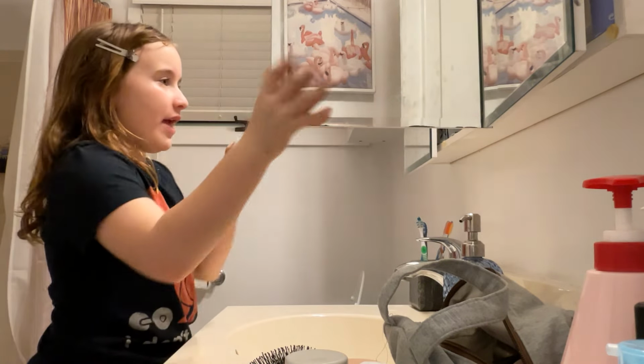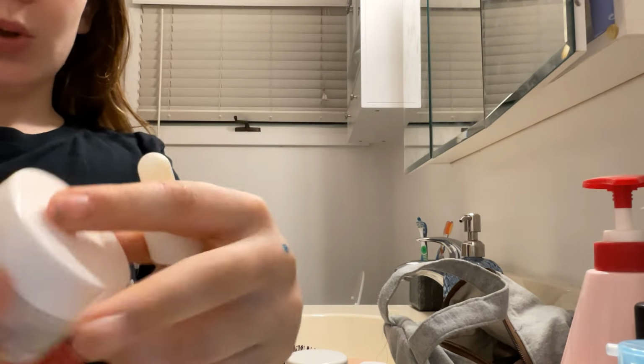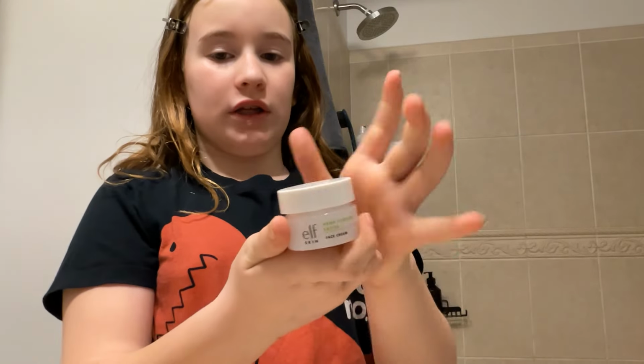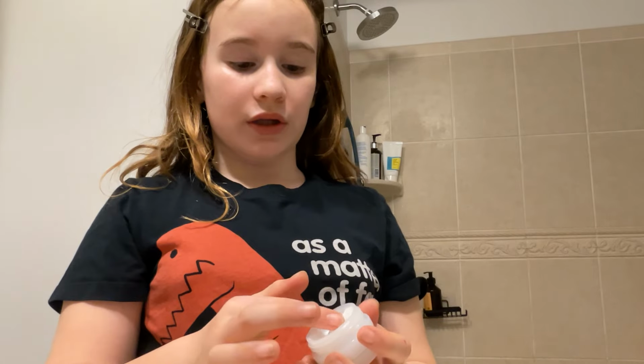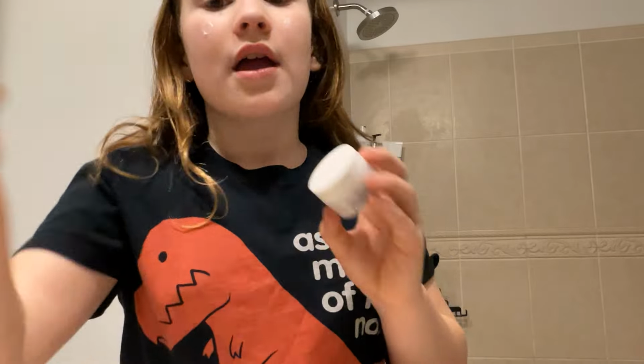Next, she goes in with the night, the Elf oil with the moisturizer too. This came in like a set or something. I'm not 100% sure, but these two came in a set together, and I have both of these too. I got it for Christmas, and she got hers. I think she bought it. I've seen her do it. Her skin's looking really good, and I'm gonna show you my result of my skin after. So yeah, that seems like a good moisturizer.